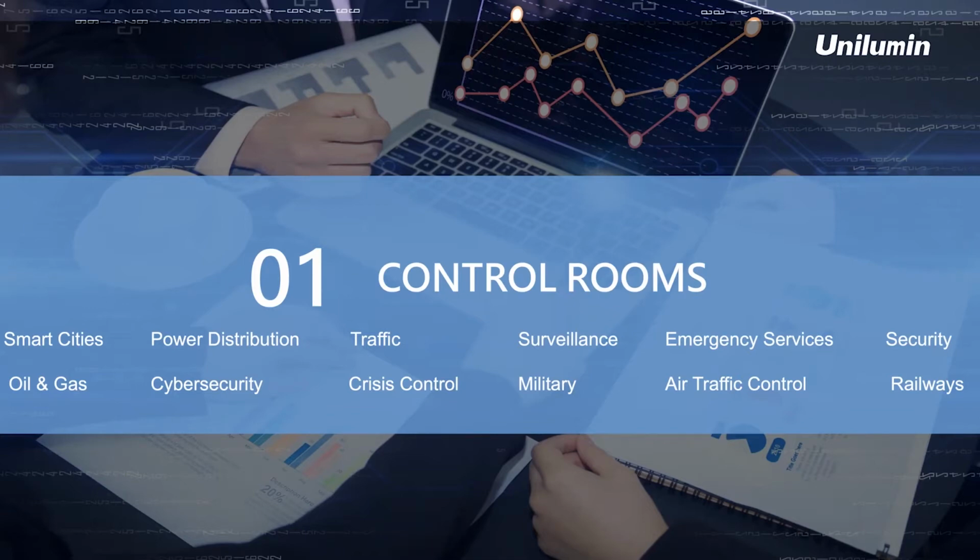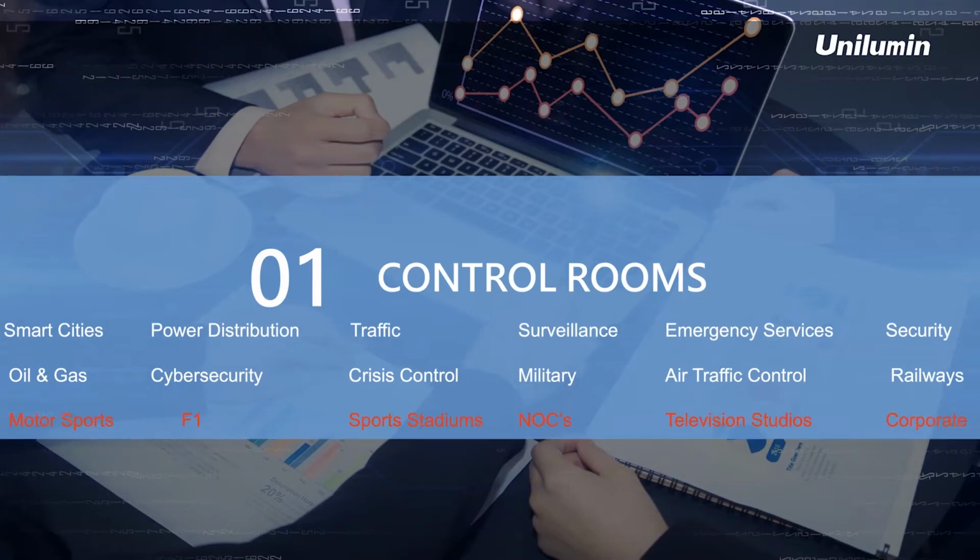Cybersecurity is now a big investment in the banks and the credit card companies. Crisis control, governments, corporations, when they have a control center to monitor a crisis. Military, of course. Air traffic control is another area, and railway control. But these are the traditional markets of control rooms. But there are even more opportunities.